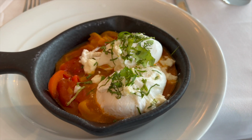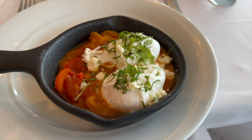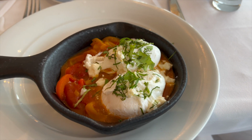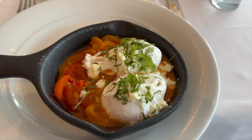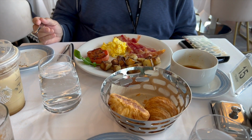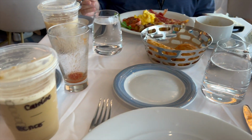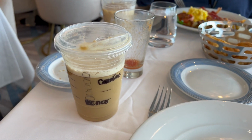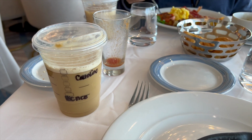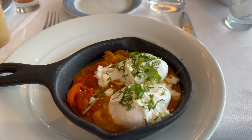Well, morning breakfast in the Hudson restaurant. We're in Halifax, just docked. I'm going with the shakshuka, I think it's called. It looks delightful. It's all the roasted peppers and poached eggs and things. Mel's gone with the express breakfast, which is like a typical English or American breakfast. We're having our fancy Starbucks coffees. Treat yourself. And yeah, a little hearty breakfast before we head out.